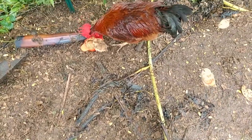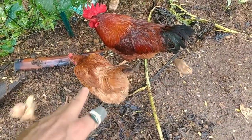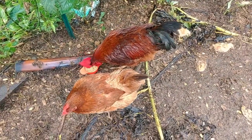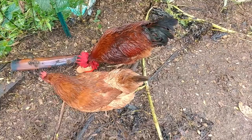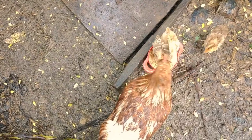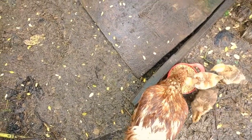Oh, look at that. The rooster's letting that one eat. That's very sweet. You see, this mama comes in and basically is like, nope, that's mine. And she's guarding both of them right now. Now these chicks finally got over here and have a little bit of a break to actually have some of this deliciousness.